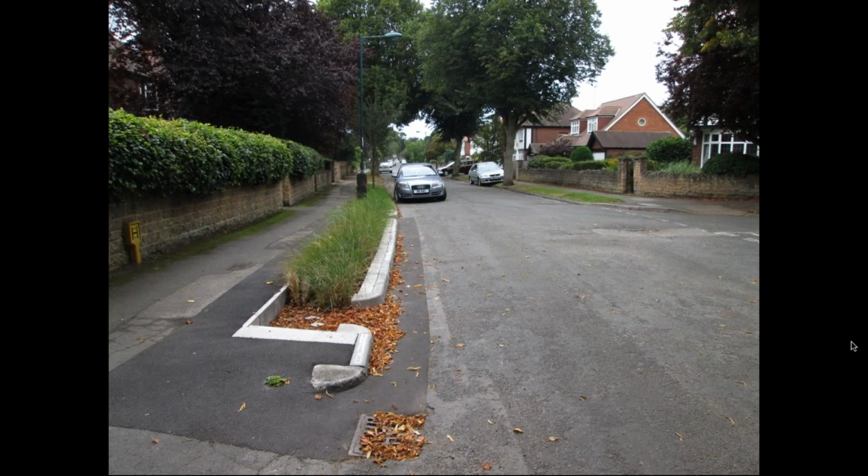Nottingham, this is a scheme by Groundwork and I think Nottingham City Council in the north part of Nottingham, retrofitting some bioretention into existing streets. Very, very modest interventions we've managed to achieve thus far.